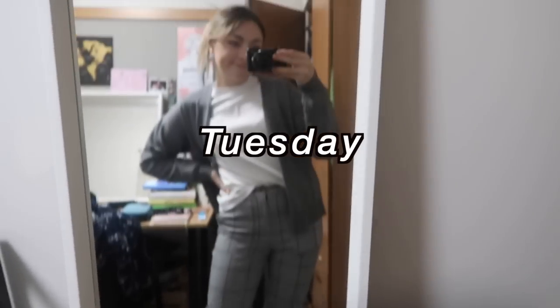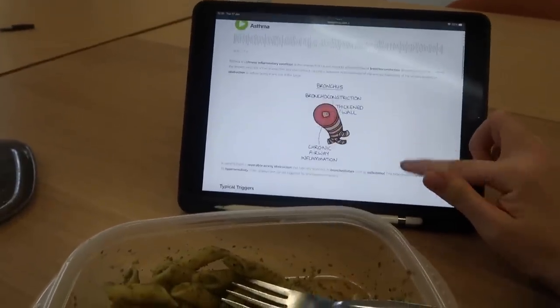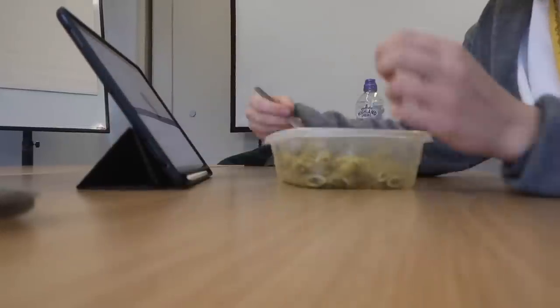Here I am on day 2. I made myself pesto pasta the night before to stop myself getting a meal deal. And at lunch, I was just recapping asthma because I knew I was going to be observing the specialist asthma nurse after lunch.